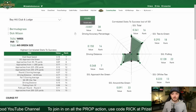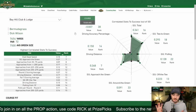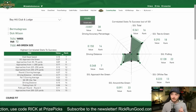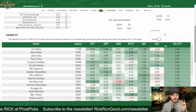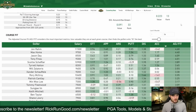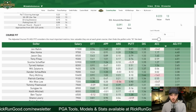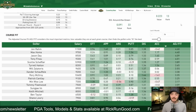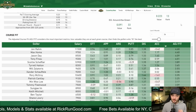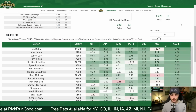Take everything that you have just learned about this golf course. Take everything that the model has pumped out and said, okay, these are the important stats. Apply it to the last 36 rounds for everybody on the PGA Tour, and this is what you get. The adjusted fit numbers, where the stats from the last 36 combined with what's important spit out guys that should fit this golf course the best, whether they have played here or not. A lot of these guys have, because it's an invitational, they're the top players, so on and so forth.